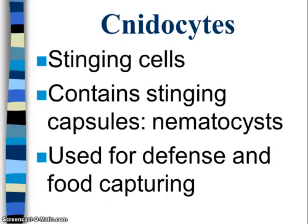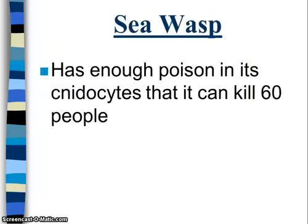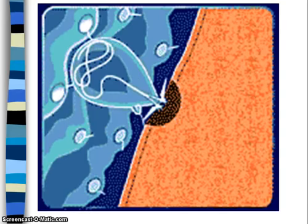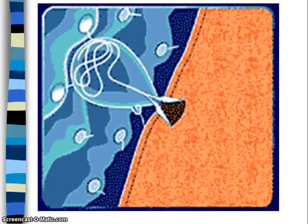All right, just a little fun fact. The Portuguese man-o-war produces venom as potent as a cobra, and it's capable of raising large welts simply by contact with the skin. And the sting of a sea wasp that's found in Australia is powerful enough to kill a human. So this is just showing you the whole function of how a cnidocyst or nematocyst would work. And this is showing you the actual injection of the thread with the toxins.